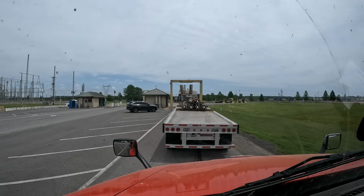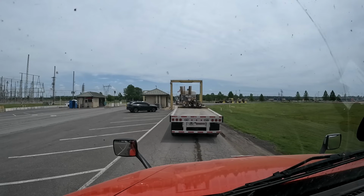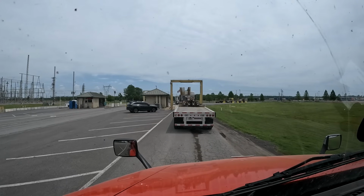So again, this is Nucor in Memphis, Tennessee, and they do have a good size holding lot out here. You can park in, overnight park if you want. I've done it before. Not today, but you can if you want, just saying.